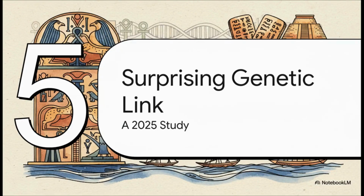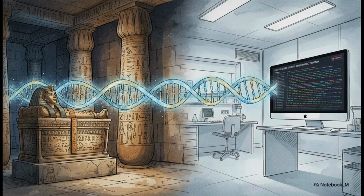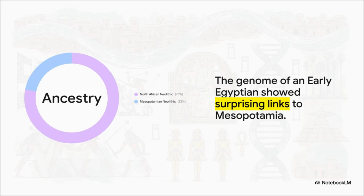But wait, the story doesn't end there. We now have a totally modern scientific twist to this ancient tale, and it's all thanks to a groundbreaking study that connects archaeology with cutting-edge genetics. In 2025, scientists pulled off a major breakthrough. For the first time ever, they successfully sequenced the entire genome of a person from Egypt's early dynastic period. This gives us a direct look at the actual DNA of the people who built this new nation. And the results were absolutely stunning.